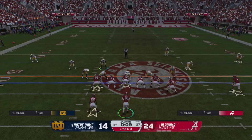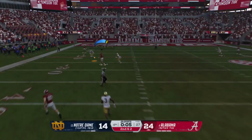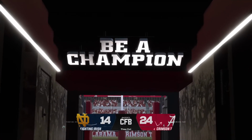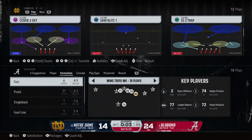Getting set. Here's second down. To the air. It's Simpson. And he's going to take a shot down the left side. And it's hauled in. What a catch. The timeout is taken. Just 3 seconds left. Time for one last play.